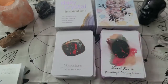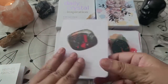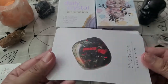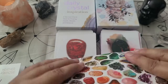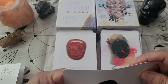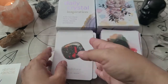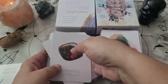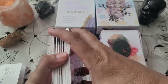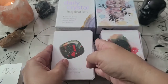So this deck comes with 52 cards, and it is on a very shiny type cardstock, as you can see. And it is pretty thick. It's not very pliable. I don't know what the GSM is, but it's a pretty thick deck. They're not hard to manage, but if you're trying to shuffle, I guess, it might be a little bit difficult.